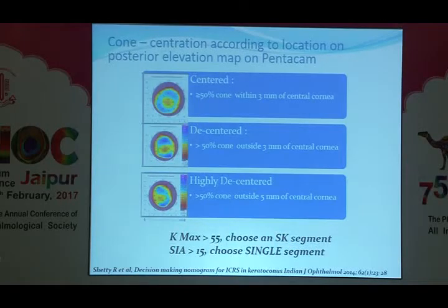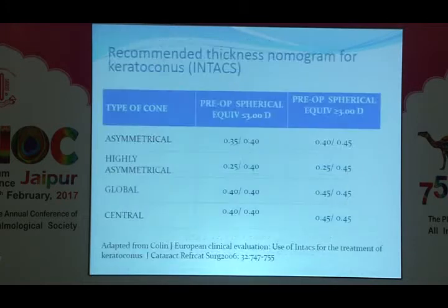You also look at the Kmax, and if the Kmax is more than 55, then you prefer to put an SK or a severe keratoconus segment. And you also look at the superior inferior asymmetry, and if that's more than 15, then you prefer to put a single segment. Dr. Shetty has done a lot of work in this.